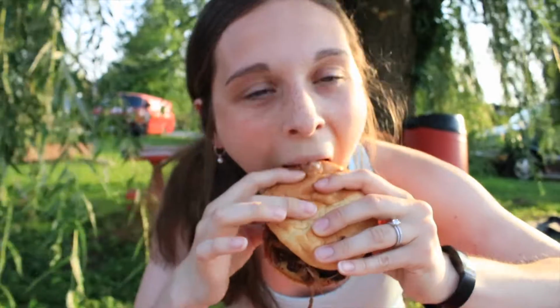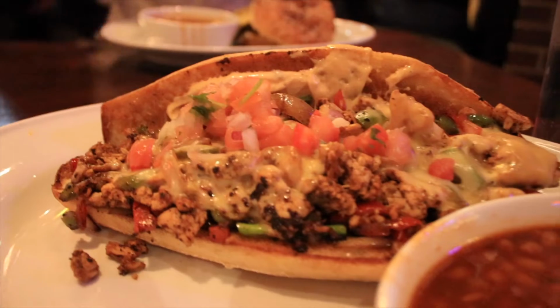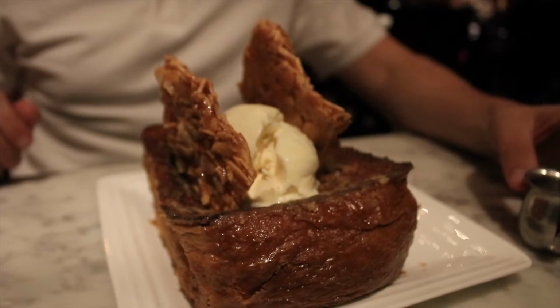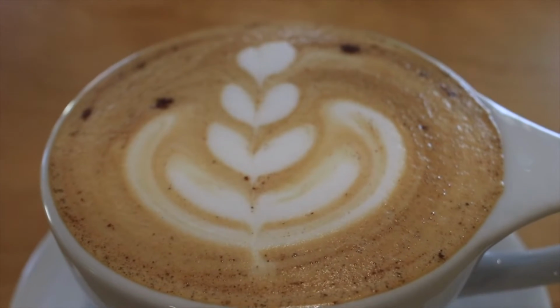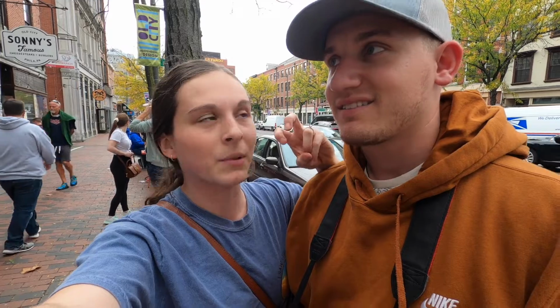Cooking is one of my personal passions, and we as a couple love finding the best places to eat when we travel. We're on the hunt to find the most well-known food in each state, starting with Pennsylvania. The first stop on our PA food tour starts in Philadelphia, where we will be getting none other than the Philadelphia cheesesteak. Of course.